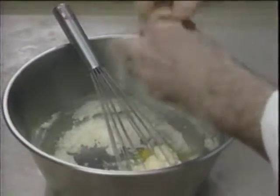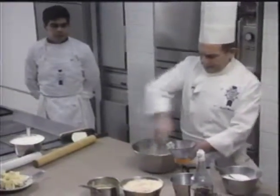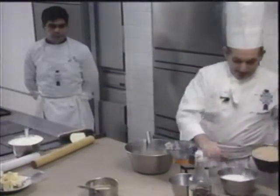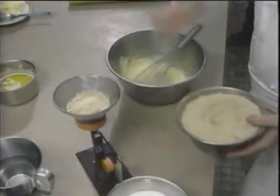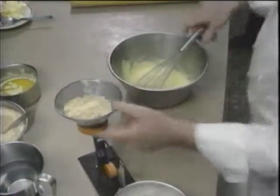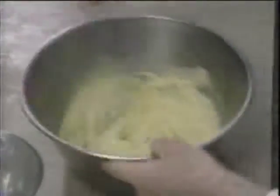Now incorporate 1 egg, then the other. And finally, 2/3 of a cup of almond powder. Whisk the ingredients well until creamy.